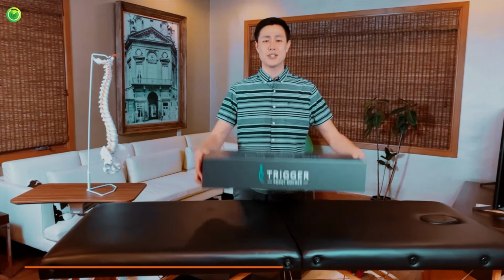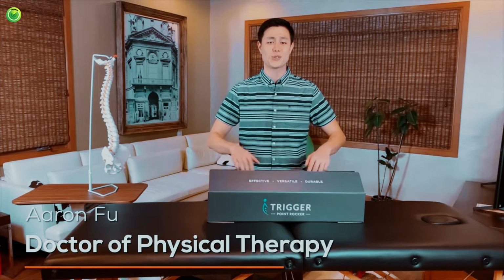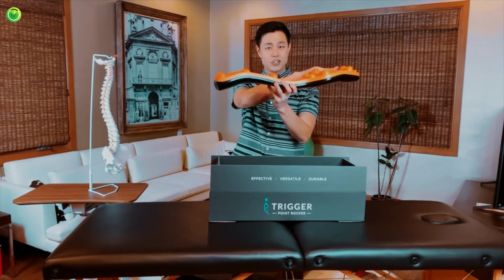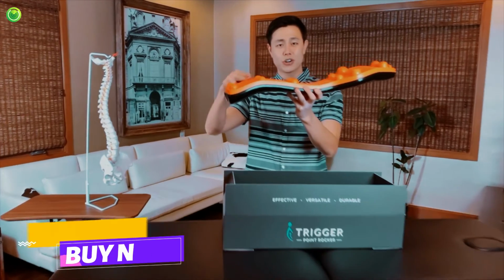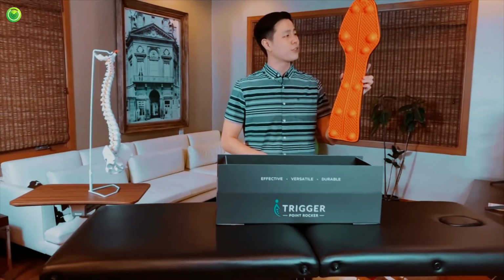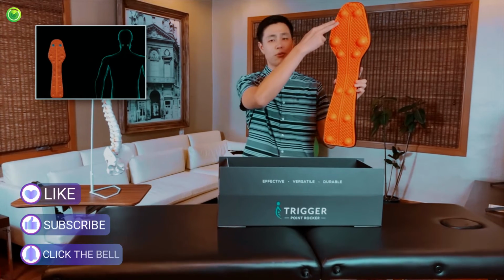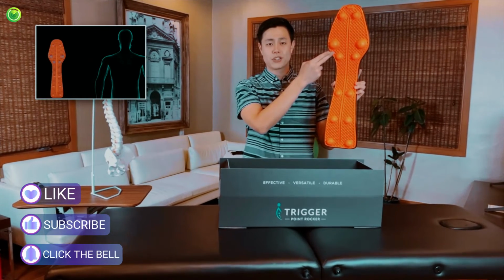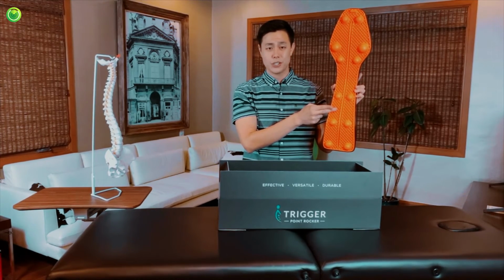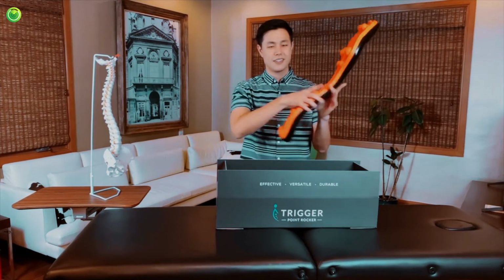Here it is, guys, the Trigger Point Rocker, ready to use right out of the box. The shape of the Trigger Point Rocker mimics the natural curvature of the spine to give you relief. So what you get here are 3 groups of trigger points. The top relieves your neck, middle relieves your shoulders, and bottom relieves your lower back for the ultimate full body release. So let's get started.